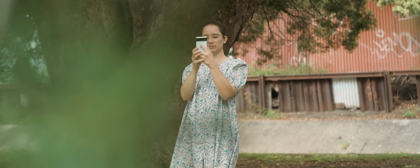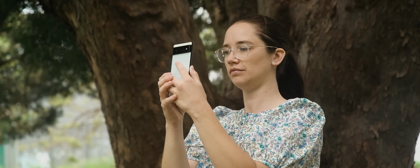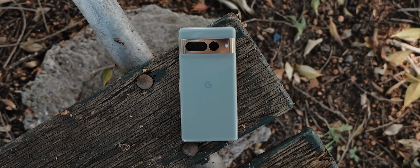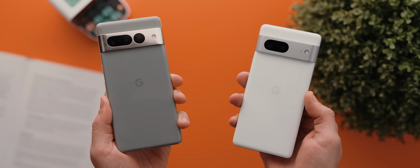And so if you haven't already guessed, then yes, the winner of the best smartphone of the year is the Pixel 7 Pro. And last year, I actually gave this award to the cheaper Pixel 6 thanks to how similar it was to the 6 Pro, but with a much cheaper price tag. But this time around, Google decided to give all of the significant improvements to the bigger Pixel 7 Pro, therefore separating the gap between the two devices even further.